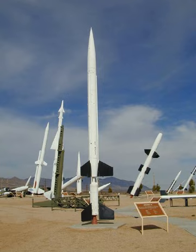Aerobees were launched from 53 meters tall launch towers to provide the necessary stability until the rockets gained enough speed for their fins to be effective in controlling attitude. Launch towers were built at the White Sands Missile Range, Churchill Rocket Research Range, Wallops Flight Facility, and aboard the research vessel USS Norton Sound. The Aerobee could take a 68 kilograms payload to an altitude of 130 kilometers.